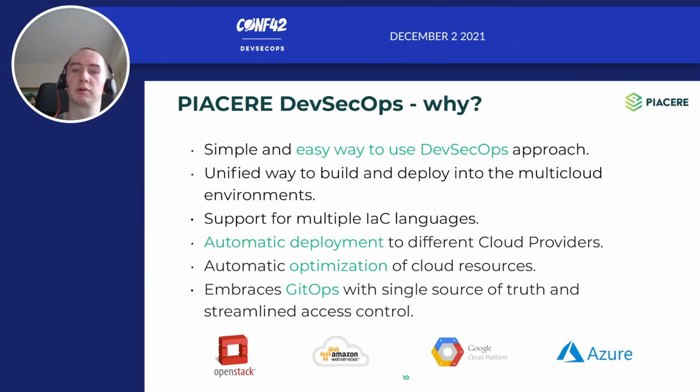A unified way to build and deploy into multi-cloud environments, as already mentioned as well. Not relying on a single target platform, but supporting all the environments. The ones at the bottom are the ones that we are thinking about the most at the time of this project. But in general, the project is going to be extensible. So if you find a need to use another resource provider, it is easy to add. Thinking about other providers that aren't using OpenStack but are still public cloud resource providers, this is easy to add later.